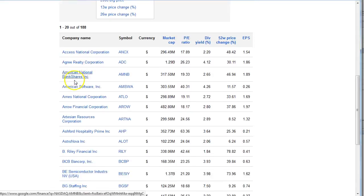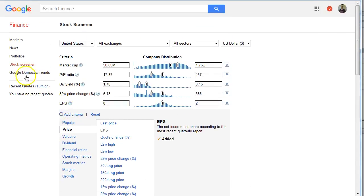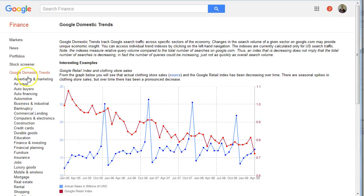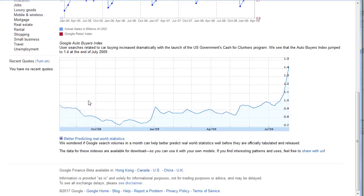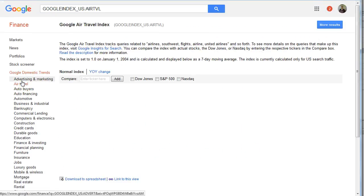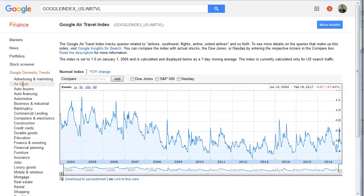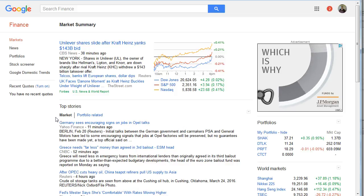And then down here, it'll give you a list of all those companies that fit that criteria. So they have a nice little stock screener to look at. You can go to Google Domestic Trends and get an idea of information domestically, what's happening with different aspects of the economy and different stocks and things like that. So Google Finance is a good way to play around in here, look for some stocks and get an idea of what you're doing.